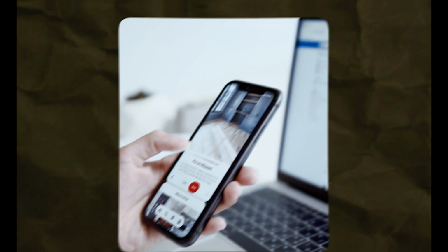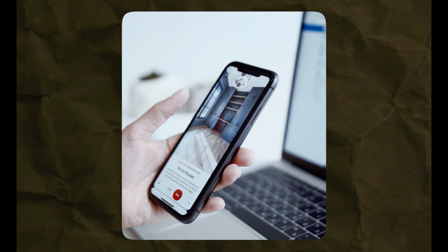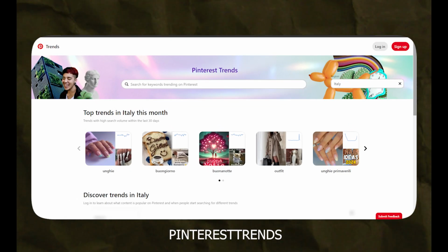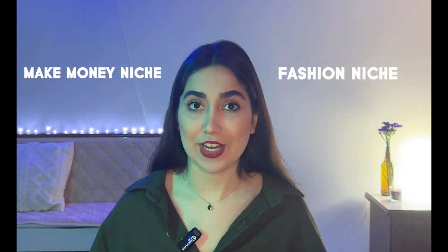several times. In the first step, you have to pick a niche to start creating pins in Pinterest. You can use different data generators like Google Trends or Pinterest Trends to find your niche, but I make it easy for you. Make money niche and fashion niche are the best niches to work. People are very interested in buying from fashion links and use these links regularly. And on the other hand, the make money niche commission is extremely high.